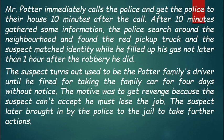Mr. Potter immediately calls the police and gets the police to their house 10 minutes after the call. After 10 minutes gathered some information, the police searched around the neighborhood and found the red pickup truck and the suspect matched identity while he filled up his gas, not later than 1 hour after the robbery. The suspect turns out used to be the Potter's family's driver until he was fired for taking the family car for 4 days without notice. The motive was to get revenge because the suspect can't accept he must lose the job. The suspect later was brought in by the police to the jail to take further actions.